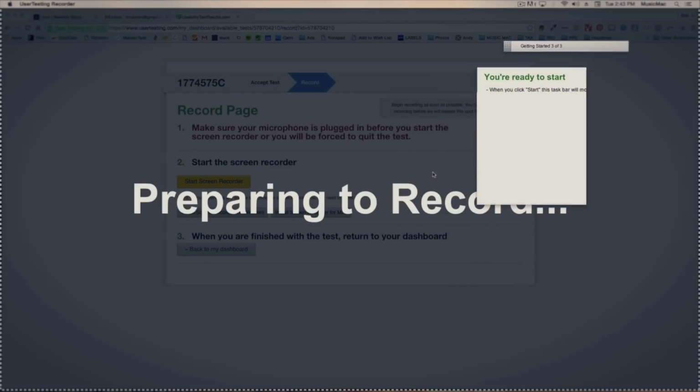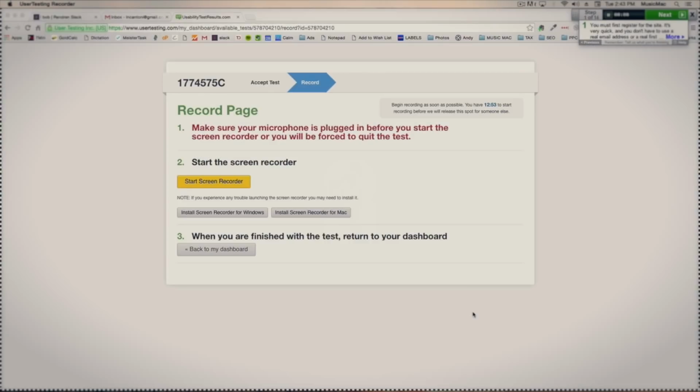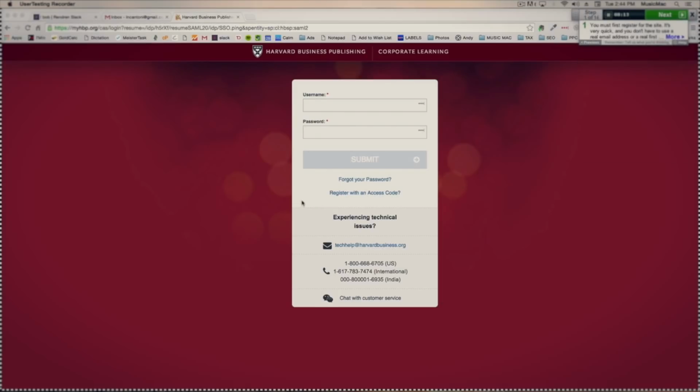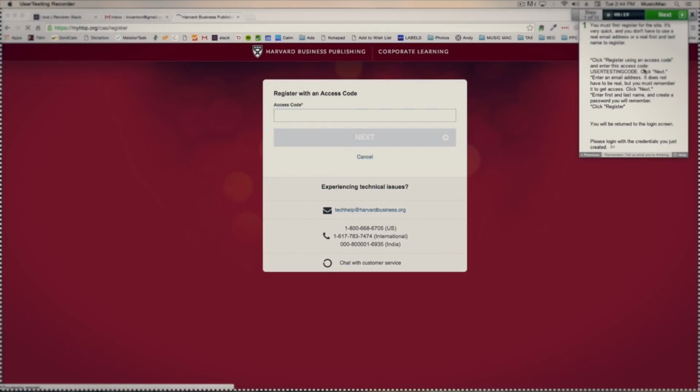So you hit the start button and it gives you a countdown for your screen recording for when that's going to start. And then it's just going to give you all of your steps in the upper right hand corner. So you'll see that this test actually had 14 steps. It went very quickly. I was able to get it done in about, I think, 15 minutes or so. So I'm literally just reading the steps and taking the action.